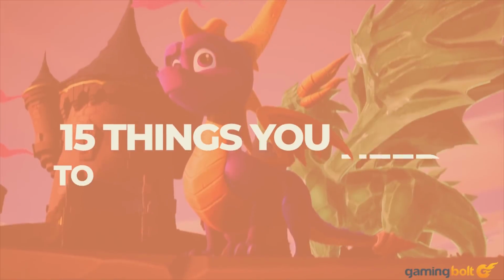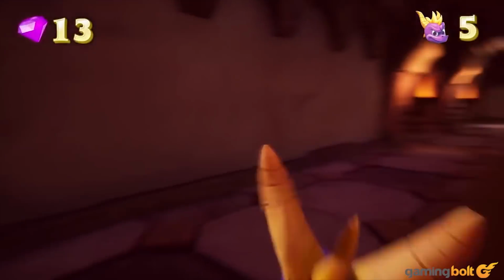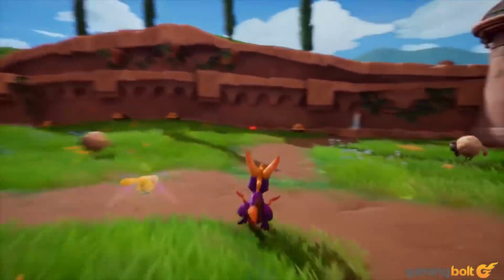GamingBolt presents 15 things you need to know before you buy Spyro Reignited Trilogy. The original PlayStation was brimming with quality games from every genre, but perhaps the one genre that shone the most on the system over all of the others was platformers.